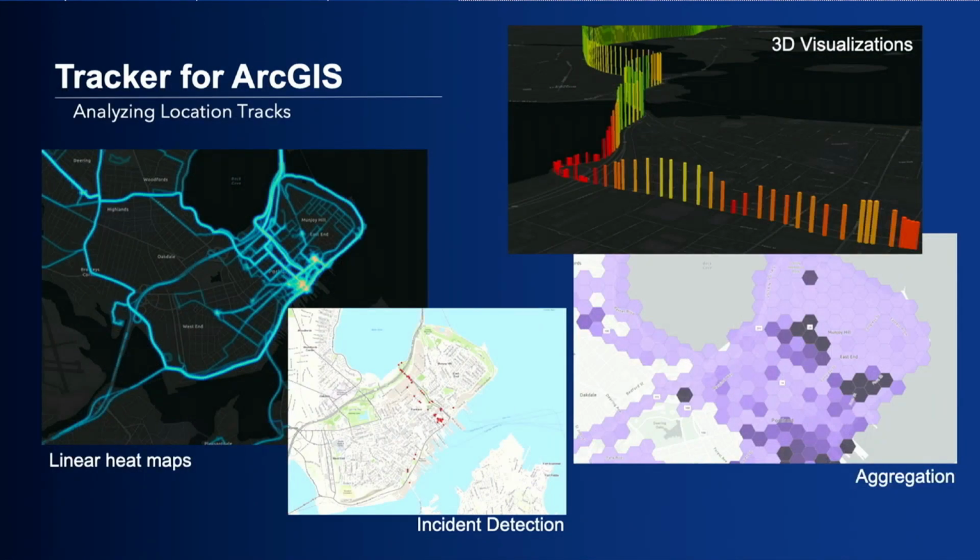Last thing to mention before we take some questions is that there are the situational awareness aspects of it, but there are also some really amazing analytics that you can do with it. Linear heat maps are a good example of that.